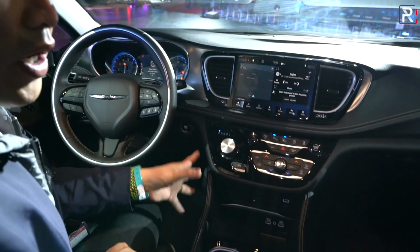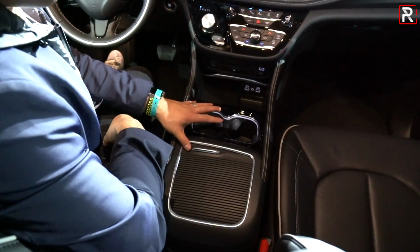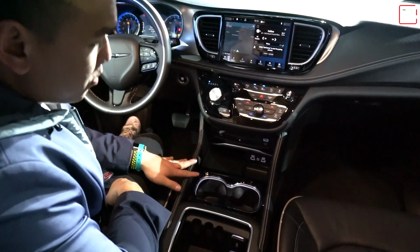The center console here is available in 2 distinct flavors. This is the more detailed console where you have this nice little storage area over here. You have wireless phone charging, you have all these USB ports over here.